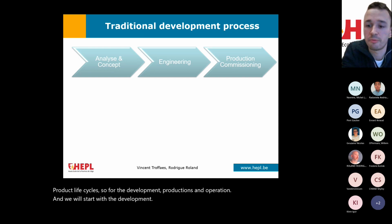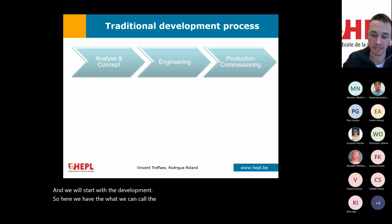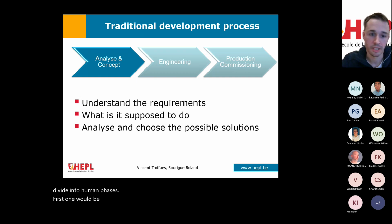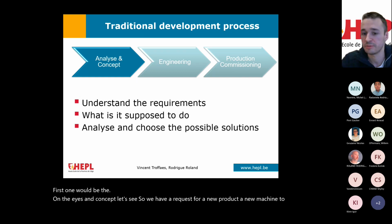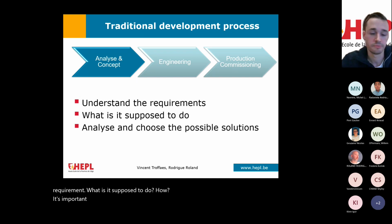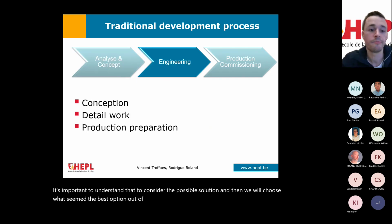So here we have what we can call the traditional process of development, which we can divide into three main phases. The first one would be analysis and concept. We have a request for a new product, a new machine to perform a specific purpose. So what we need to do at this step is understand the requirement. What is it supposed to do? How? It's important to understand that to consider the possible solutions. And then we will choose what seems the best option out of the different possible solutions.